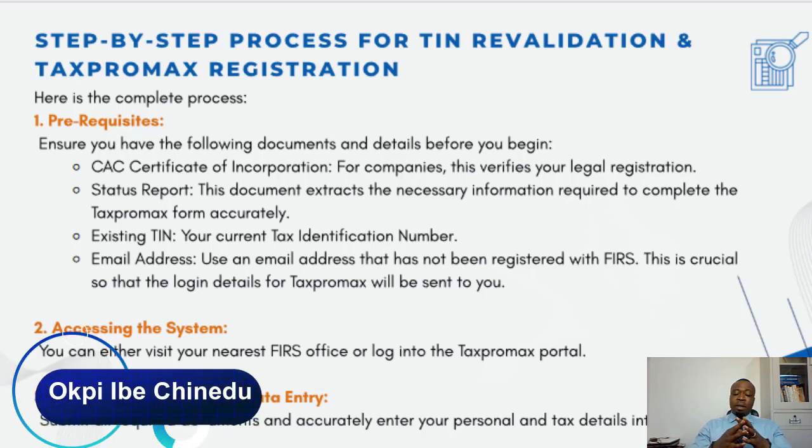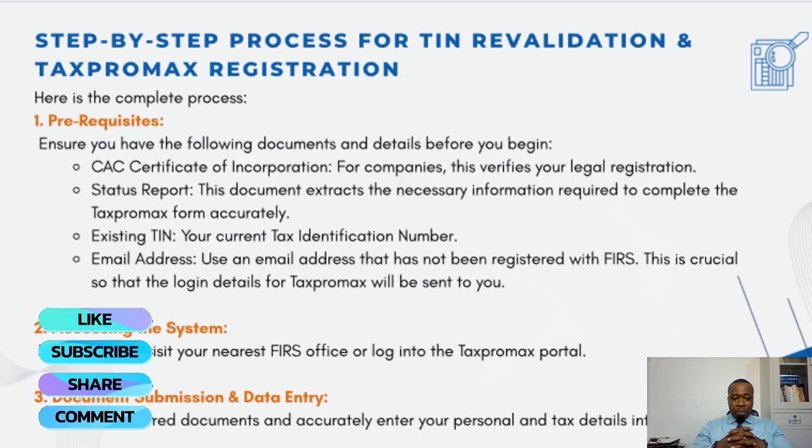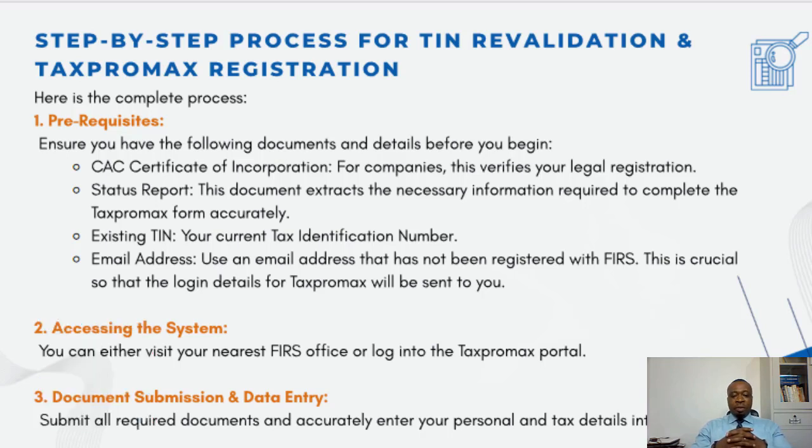And the good thing is that once you complete the incorporation of your company, your tax identification number is issued on the certificate of incorporation. So you have to take that tax identification number with you.